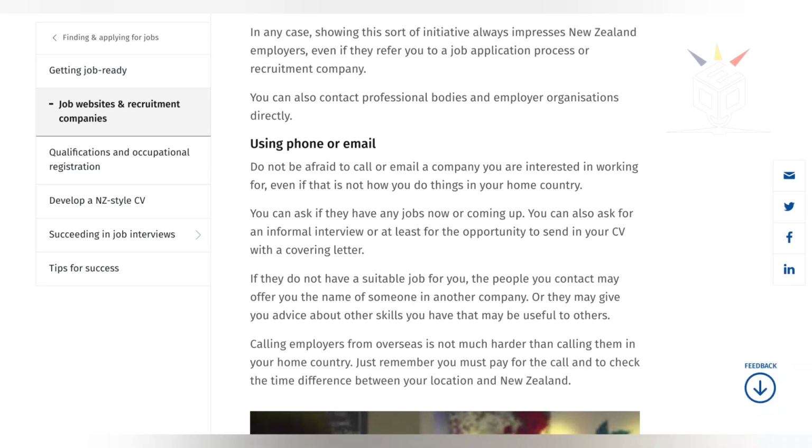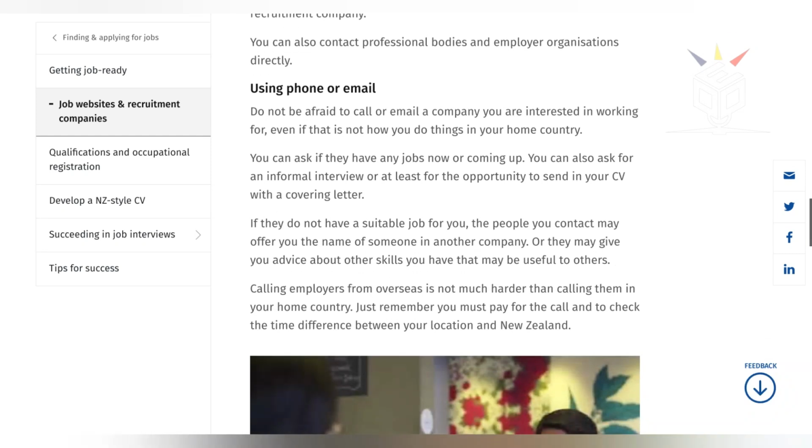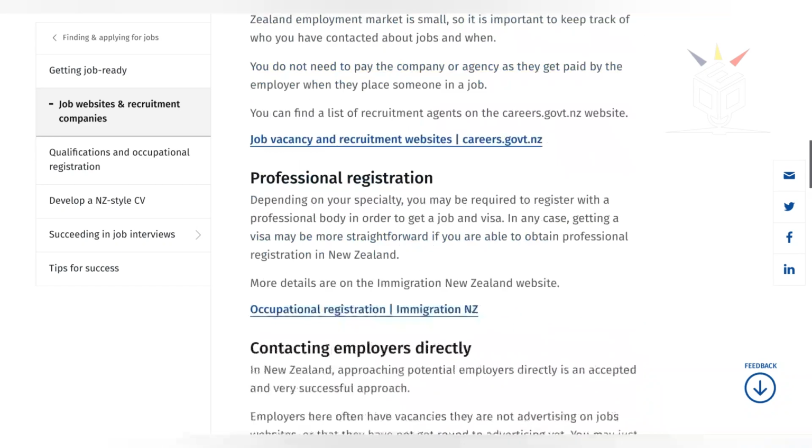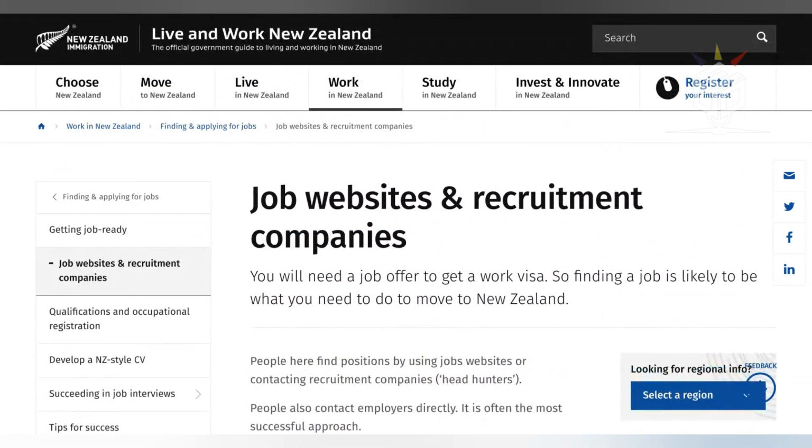You can ask if they have any jobs now or coming up. You can also ask for an informal interview, or at least for the opportunity to send in your CV with a covering letter. If they do not have a suitable job for you, the people you contact may offer you the name of someone in another company, or they may give you advice about other skills you have that may be useful to others. Calling employers from overseas is not much harder than calling them in your own country. Just remember, you must pay for the calls and check the time differences between your location and New Zealand.